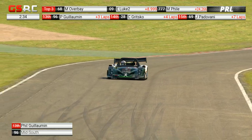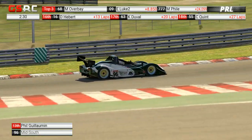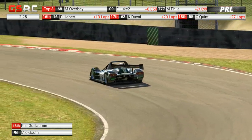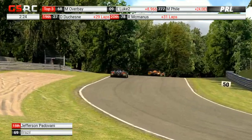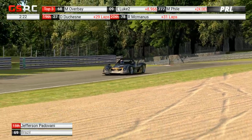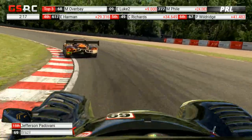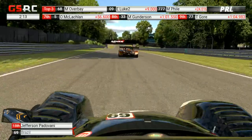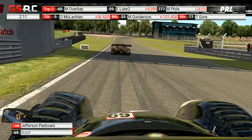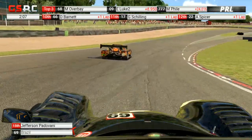Then Gritsko is still actually 14th, but he is not in the race right now. I believe he should be overtaken by Jefferson Padovani pretty soon. Padovani back out on track and running in 15th, should jump up to 14th. And then he is the last car running. David Hebert looks like he's not going to be able to return to the track ever since he got flipped over. Kenny Duval as well is not coming back. He's been in the pits for a whole 25 minutes.